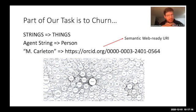So part of our task in this workshop, in addition to thinking about making a master list of all the world's experts of these two families of bats, is to turn strings to things. The agent string, the person M. Carleton, to a semantic web-ready URI, which is a fancy way of saying it's a URL. In this case, it's ORCID. And why are we doing this? Well, it's to build the linked open network, to inject people into that linked open network such that we can do some pretty interesting inferences that wouldn't otherwise be possible if all we're doing is looking at an agent string.